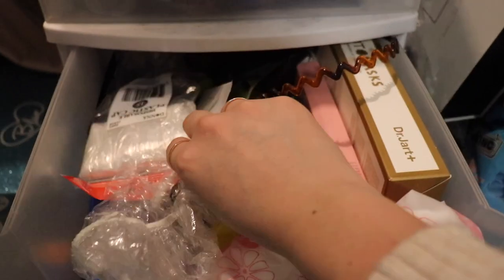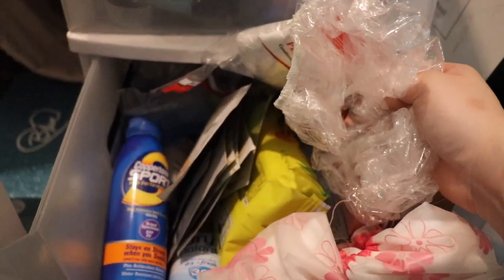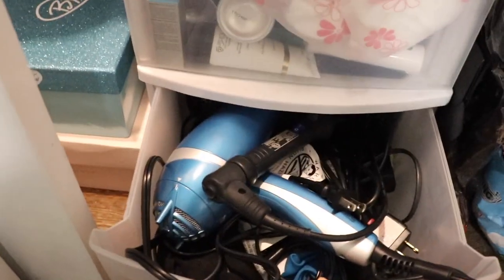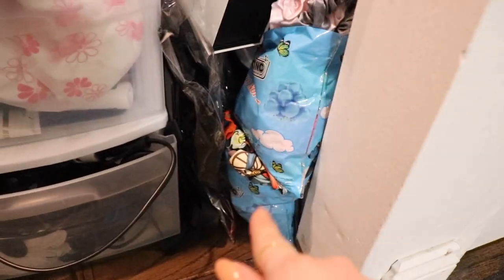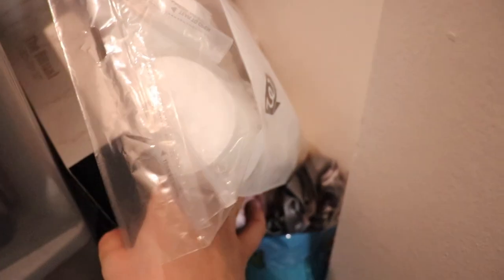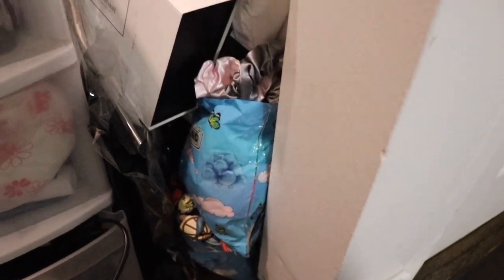And then I have random shower caps, like 3-4 sunscreens. Do I even use sunscreen? No, I'm terrible. And then down here I have my hair dryer, like 10 different curling wands and flat irons. 2 bags of scrunchies. I went on a scrunchie binge one day. This is from an event I went to. Cotton pads, and the rest are all, as you can see, SantaCon outfit, Halloween outfit.